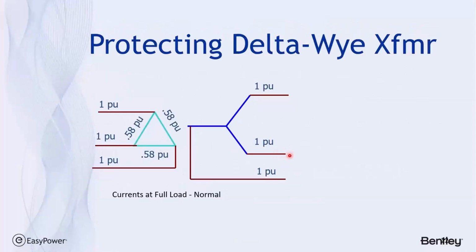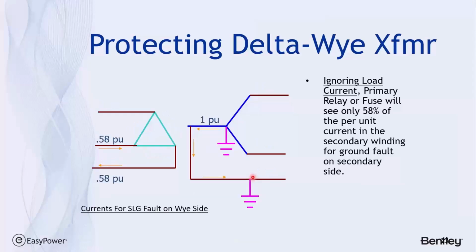What it amounts to is this. If we have a delta-Y transformer where the primary is in a delta configuration and the secondary is in a Y configuration, for a three-phase bolted fault, the 1 per unit value correlates to a 1 per unit value on the phases on the secondary for normal full load current. However, if we have a single line to ground fault on the secondary, and we want primary protection to protect us from that ground fault eventuality, we need to make it sensitive, derated by 58%.